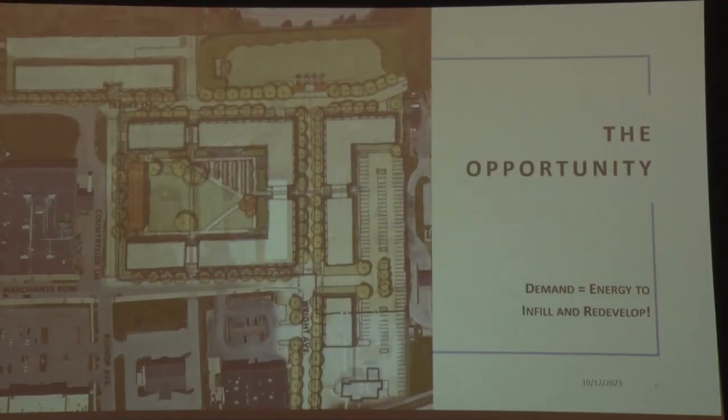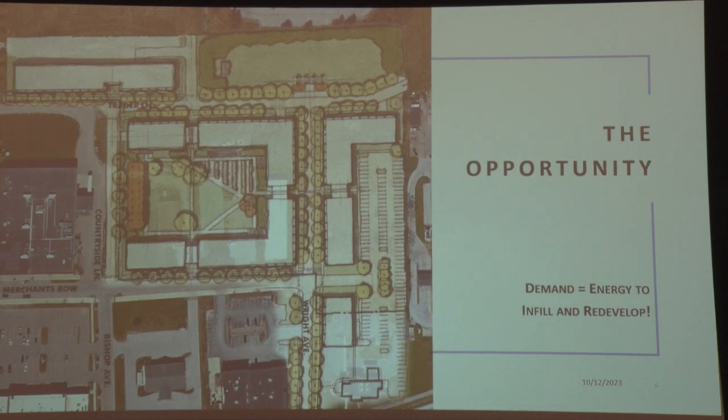That's the challenge. The opportunity: there's demand. We've got that tiny little vacancy rate, often hovering under 1%. People have a reason to want to come into Taft Corners and reimagine that area. And this is just one picture of a reimagining of some underdeveloped land in Williston that could be infilled and could help us meet that housing need while also bringing that more walkable development pattern to the town.